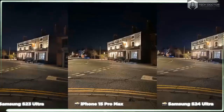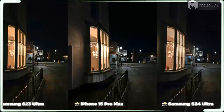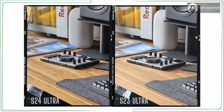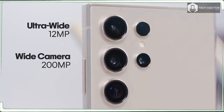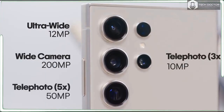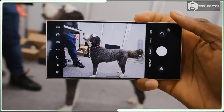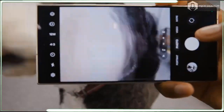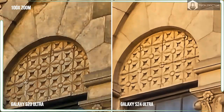Let's start with the Galaxy S24 Ultra's 5x zoom lens. Samsung has not taken a step backwards, more a step sideways. The Galaxy S24 Ultra still has the best zoom camera you can find on a smartphone. It's better than the Galaxy S23 Ultra's 10x zoom, and it's much better than the 5x zoom you will find on the iPhone 15 Pro Max most of the time, like when you are really using the zoom to its full extent.